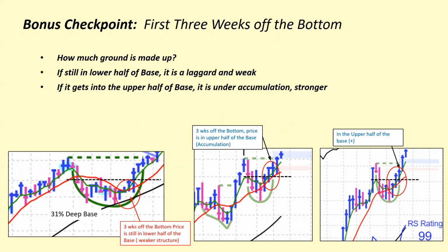Here's a couple of examples. So we have a cup base that happens to be 31% deep. We just measure from high to low, and we draw the midpoint. After drawing the midpoint, we look at these first 3 weeks coming up off the bottom. In this case, we're still in the lower half of this base, so it's a weaker structure.